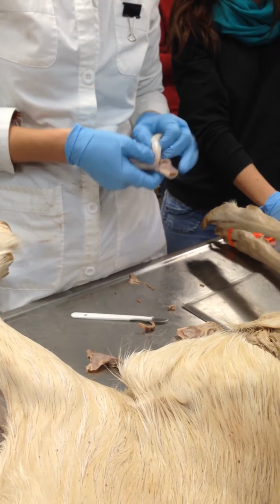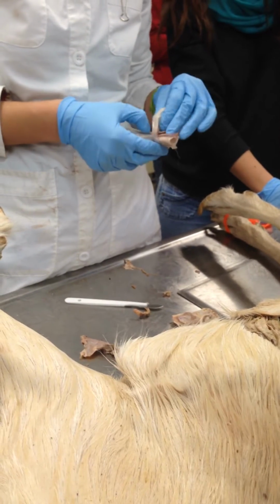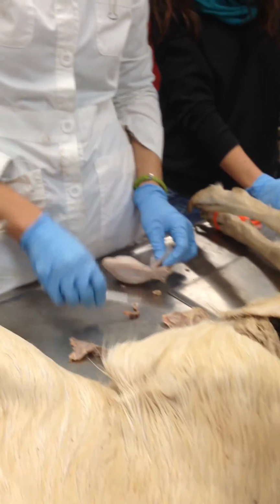This right here, this muscle that you see, is the cremaster muscle. The cremaster muscle is what allows the animal to pull the testicles up into the body to regulate temperature.